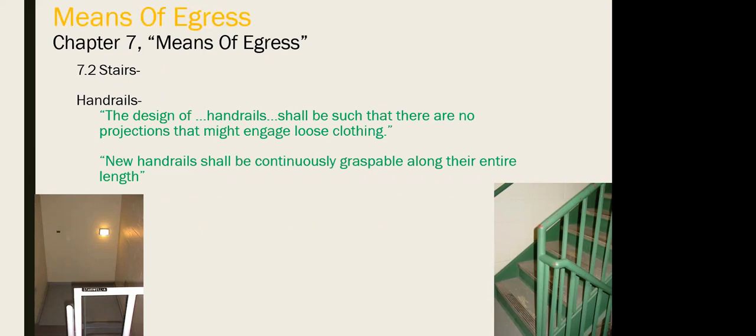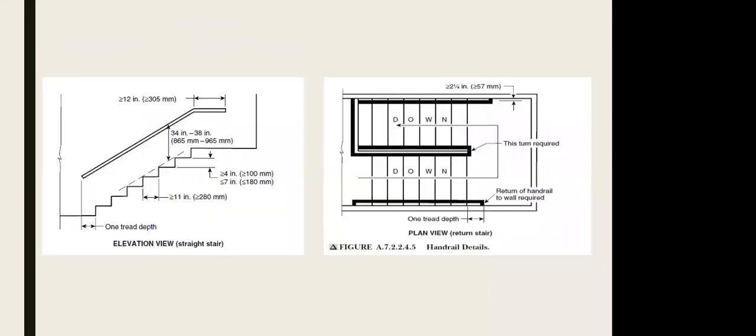You can see here the stair itself is connected to the wall, and any projection for the handrail is not allowed. It has to be continuous. The handrail has to be provided on both sides of the stair. This is how it is shown, connected to the walls from both sides. No projection is allowed, only a spacing of 57 millimeters to allow a person to hold it.